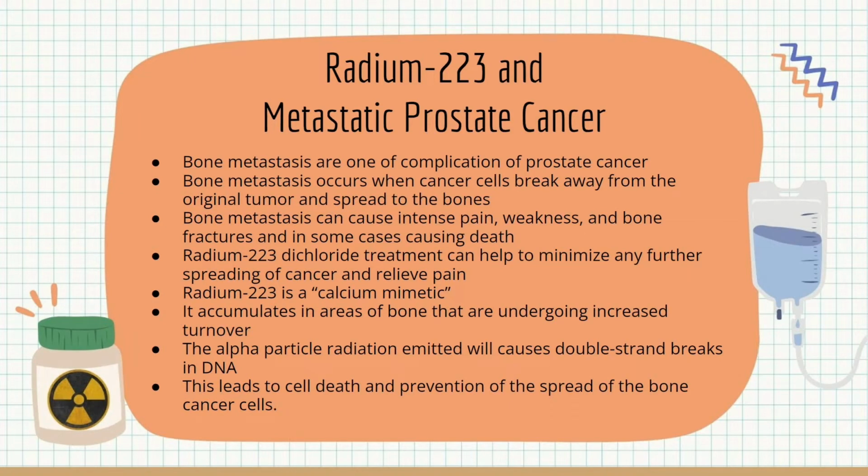Bone metastases are one of the complications of prostate cancer. It occurs when cancer cells break away from the original tumor and spread to the bones. Bone metastasis can cause intense pain, weakness, and bone fractures, and in some cases death.